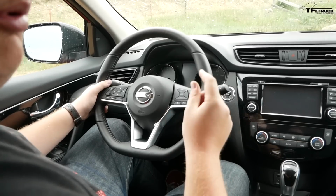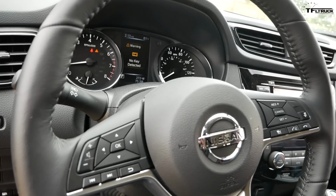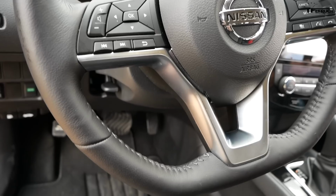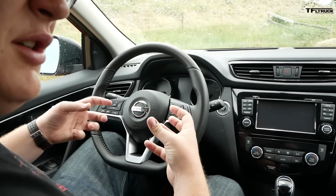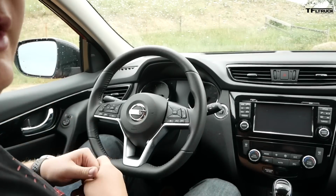Okay, the next weird thing brings us to the interior, and it's right here. It's the steering wheel. Now, you'll notice that it's got all the buttons and normal functions like most steering wheels, but it also has a flat bottom, which is something I usually associate with sports cars. Now, Nissan does call this the Rogue Sport, but it's a crossover and it's not really a sports car, so the flat bottom steering wheel just feels a bit out of place.